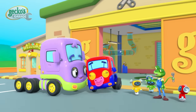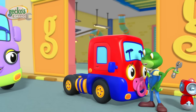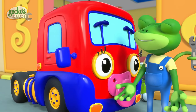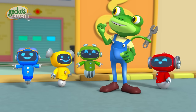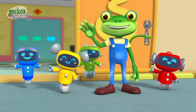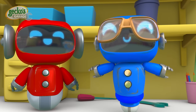Have an amazing day, baby truck. You are so brave. You're welcome, baby truck. Thanks very much for joining us at Gecko's garage today. Bye! All done. With these improvements, you'll be unstoppable, Mechanicals.